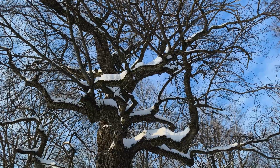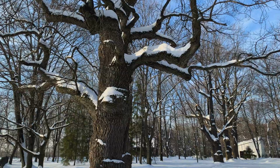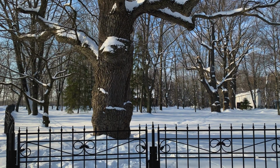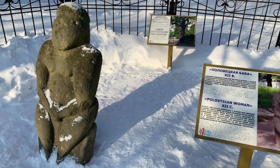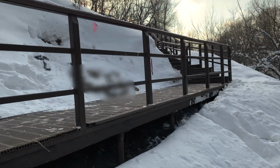But not everything is foreign to here. In fact, this oak tree, which is now one of the oldest oaks in Moscow, I guess it's 700 years old, is standing right next to some cool ancient pagan stones that were found nearby. And as a weird twist of fate, this little guy isn't the last pagan stone we're gonna see today.